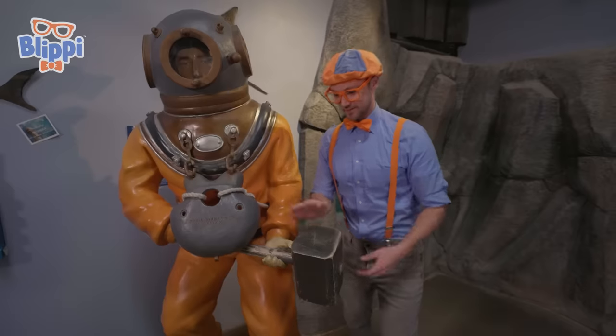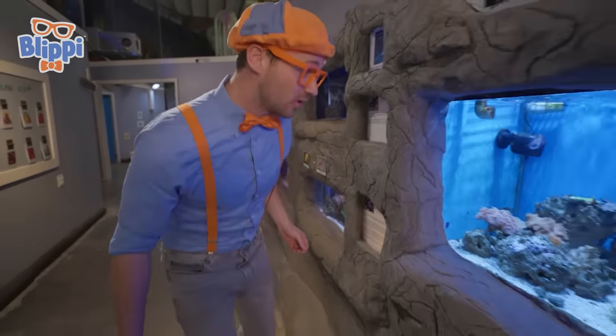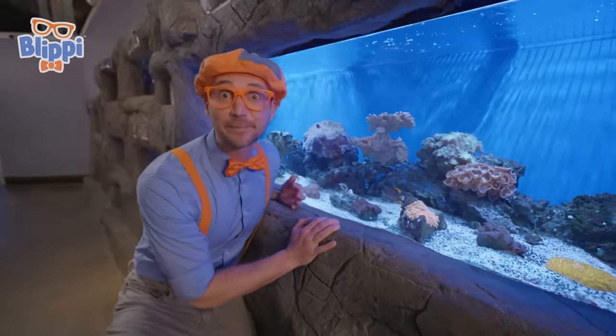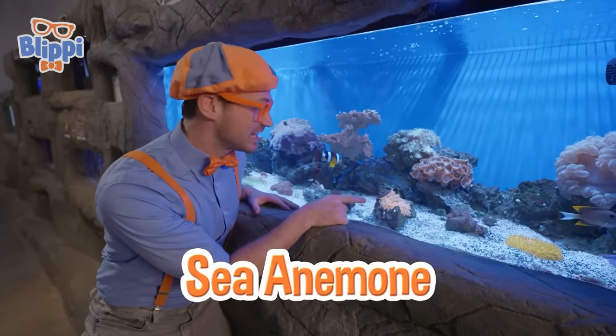Yeah, looks like the scuba diver works underwater. Wow! Whoa, look at all these tanks! Whoa, this is so cool! Ooh, and look at this one! It's really big and bright and vibrant. Yeah! Do you see that? Yeah, that orange thing? That is actually a sea anemone.